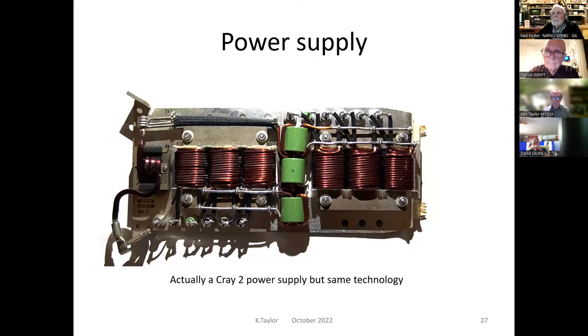So this is actually a Cray 2 power supply, but it uses exactly the same technology, only it's miniaturized, and you can see the two separate the star and the delta windings, and the green things in the middle are iron dust cores wound with chokes. And you can see along the top there were six diodes on the top, six diodes on the bottom, and the Cray 2 did actually use capacitors, but I don't think the Cray 1 had smoothing capacitors. With 12 phases and 400 hertz, there wasn't a great deal of ripple.